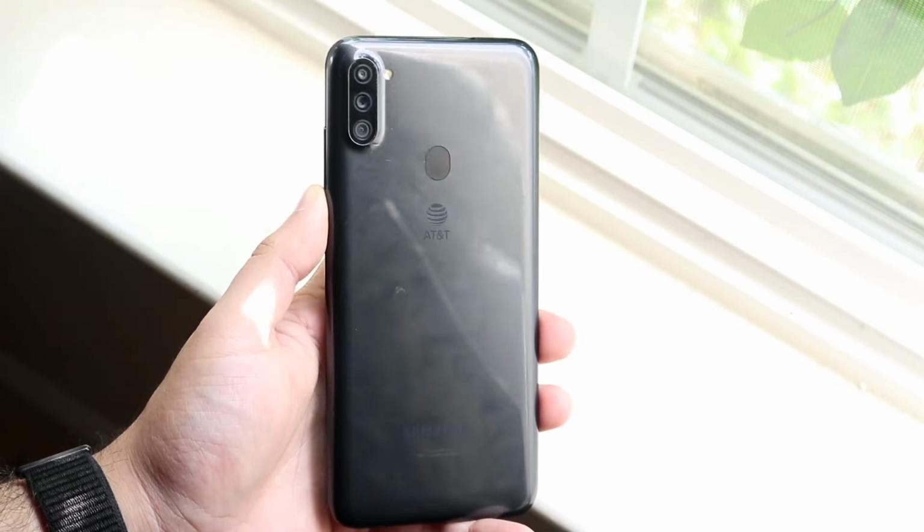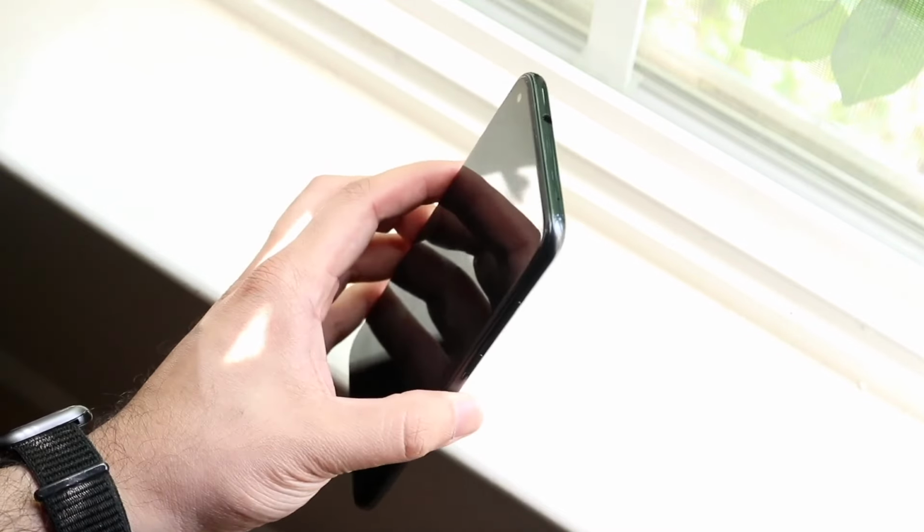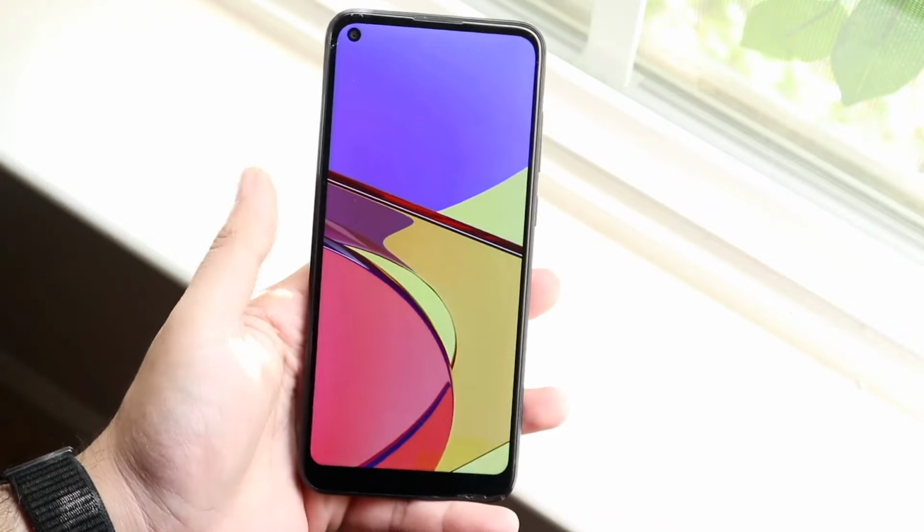So when this phone first came out, you have to remember that this was not supposed to be a competitor against the Galaxy S20. It was not supposed to be any big, massive phone. It was supposed to be like a cheap budget phone that Samsung was making.